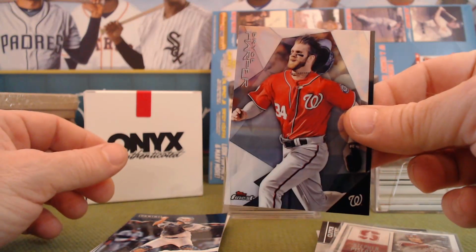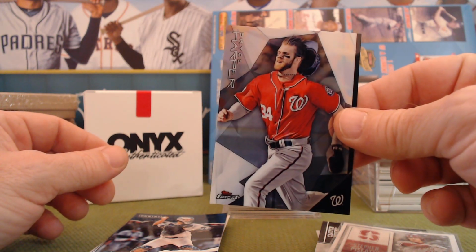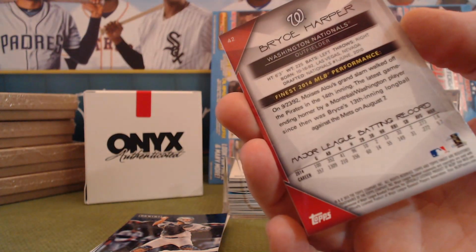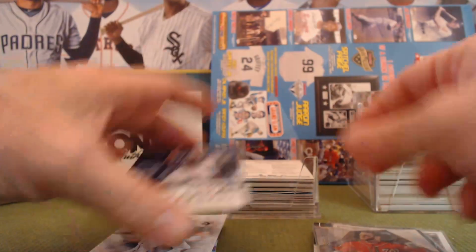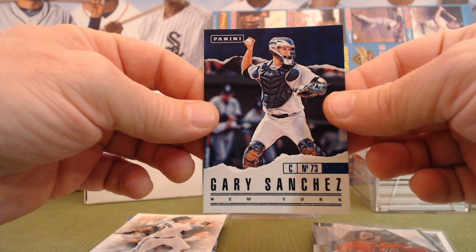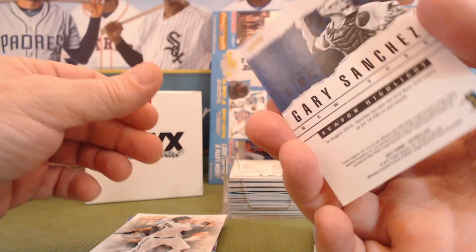Next up, we got Washington. Who's got the Nationals tonight here? That's Jim. Welcome back, Jim. We got a Bryce Harper. That is a Topps Finest. 2015. We've got the GOAT. That one goes out to the Yankees. That's Jim again. And that's more of an insert.